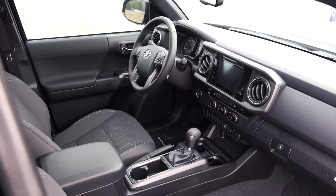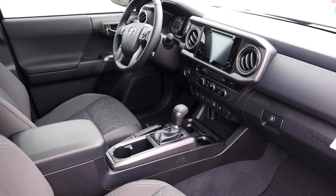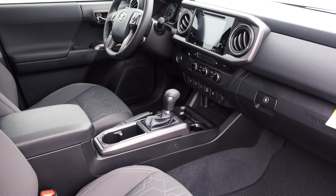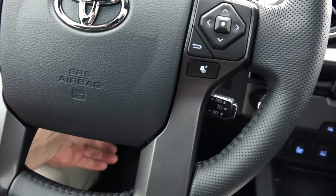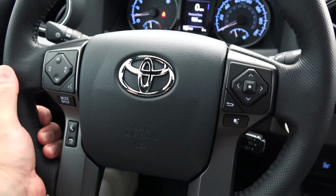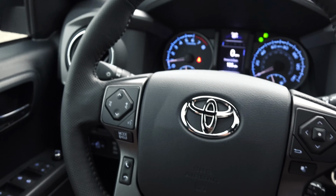Okay, here we are on the inside. Looking all awesome. Very comfortable seats, a good stance. I have a place to put my left foot here, which is very comfortable. The steering column is a tilt steering column, no telescoping. So let's go ahead and start here on the steering wheel.